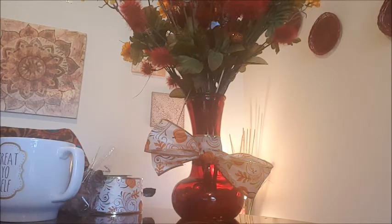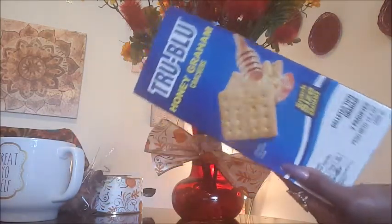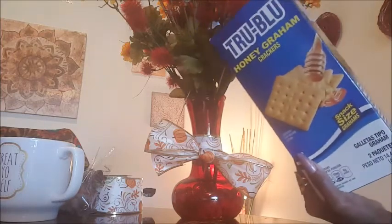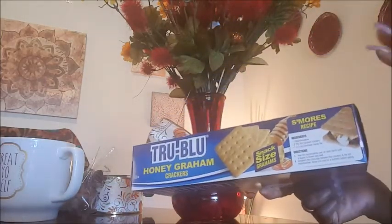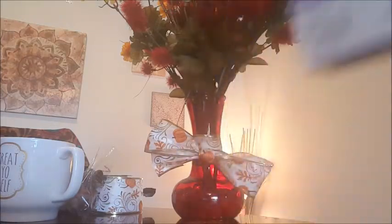And let's see, I think I covered just about everything in the 99 cent store. I forgot to tell you that I got some more of these graham crackers, these True Blues. And these are pretty good. I told you guys before, these crackers taste like the regular ones in the grocery stores. I like the fact that they come in little square sizes because it makes doing s'mores easier. I love these. I eat these without s'mores because they're so good.